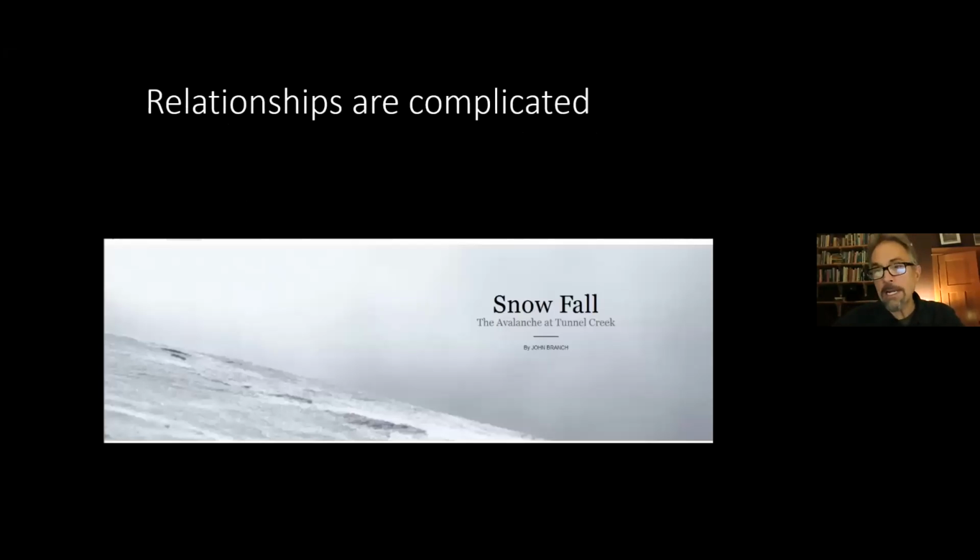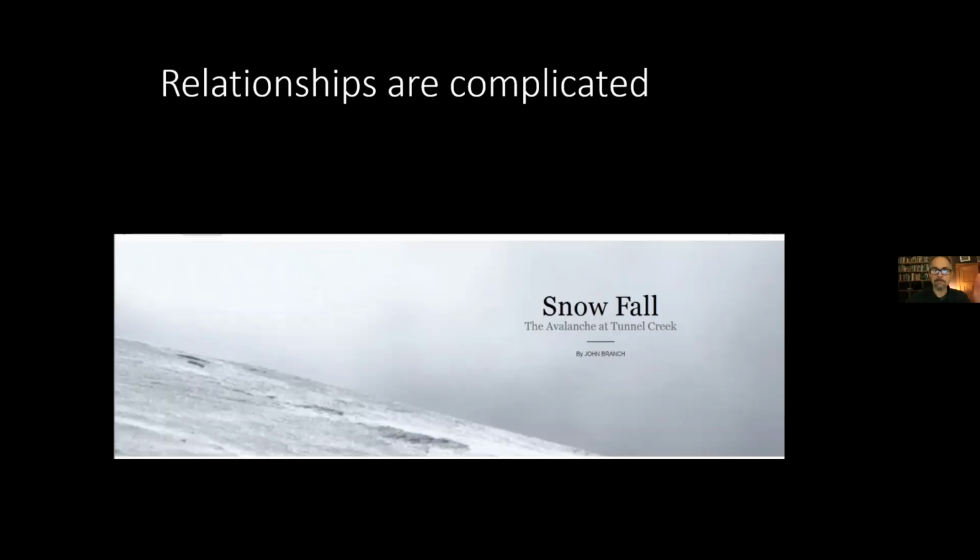So here's a great article that was written by John Branch that was in the New York Times about the avalanche at Tunnel Creek that talks a lot about the human factors and group dynamics. It's really good if you want to read about it.